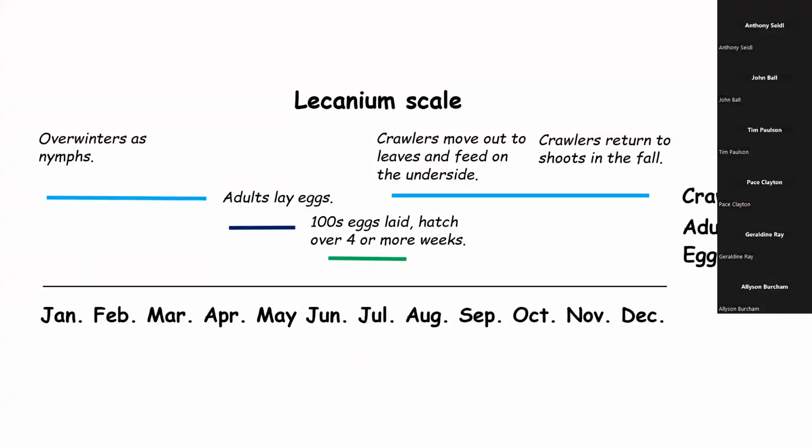So if you notice here, the adults lay eggs, and the adults die in June. You get those eggs out there. They're going to hatch over a month or more. The crawlers then move out to the leaves and they feed on the other side of the leaves. Then they crawl back to the shoot, overwinter as nymphs, and then become the adults.